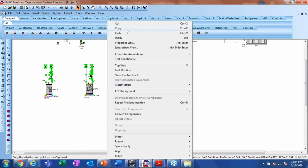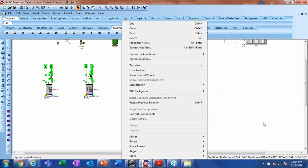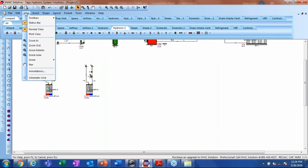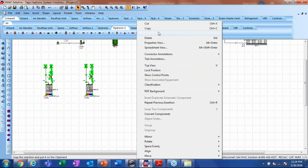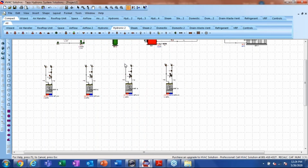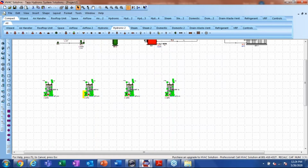I can get kind of fancy here and copy. Before I do that, let's try to line these up here. Us mechanical engineers, we really like things to look nice and neat. Another way to make things look neat is to go to schematic grid. That way, when I copy and paste, I can line them up pretty close without having to hit the alignment. Because watch what happens if I activate them all and hit this alignment, see what happens?